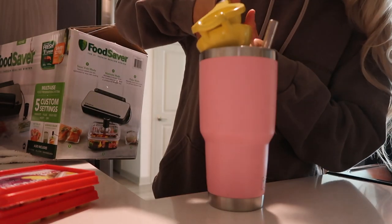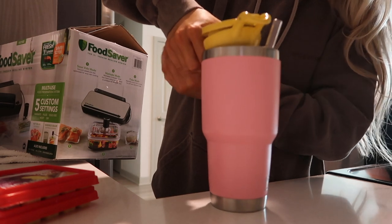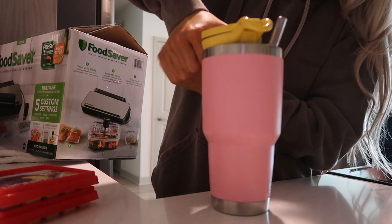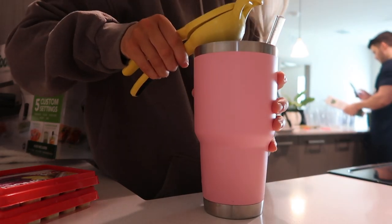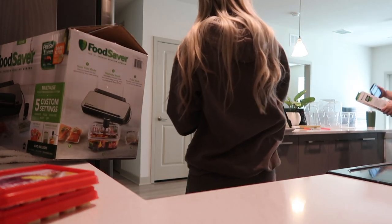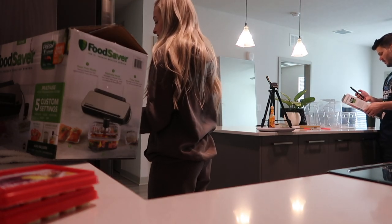Trying to be really good about water, even though I think I really am good about water. Christian and I are both really good about drinking water. We started doing that, being really good about drinking water. What was it, the beginning of last year? Yeah. So we've just been really good about it. Last year's? I think so.